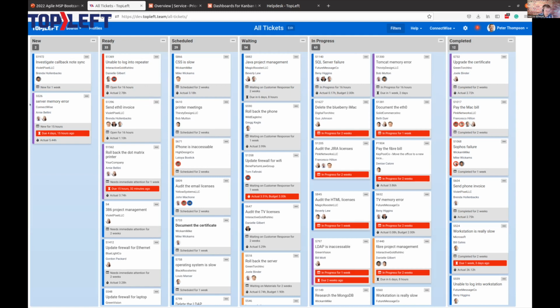The ticket statuses are mapped to these columns. Okay, so that's how we know why this card is showing up in this column. Well, it's because we look at the status of that ticket, and then we look at how you've mapped the available statuses to the columns, and then that's how we know where to put that card.